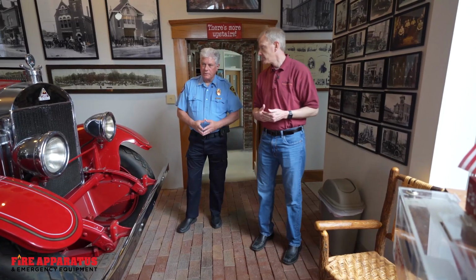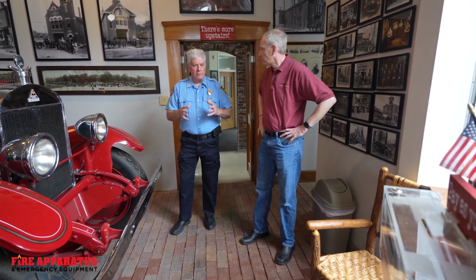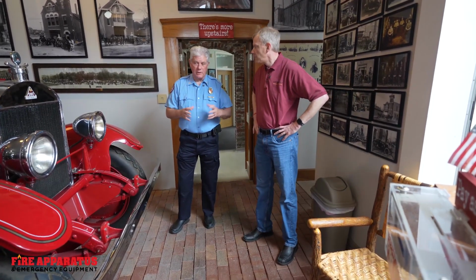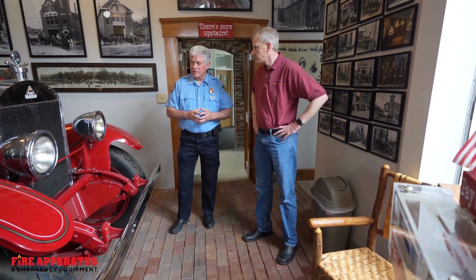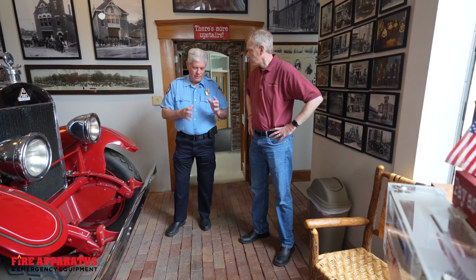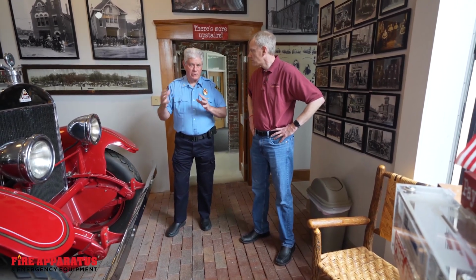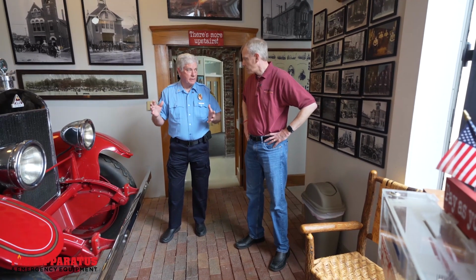Well, the uniqueness of these 2 is they're Stutzes, and they were built right here in Indianapolis. Indianapolis was a huge hub for automotive manufacturing at the turn of the 20th century, and one of the manufacturers here was Stutz, and they also built trucks. So we were fortunate enough, from the early 1900s through World War I and the Depression, to have a department that was almost a complete fleet of Stutz engines.